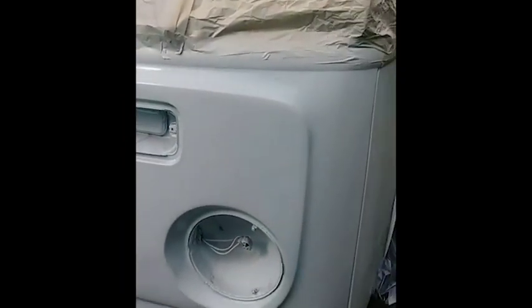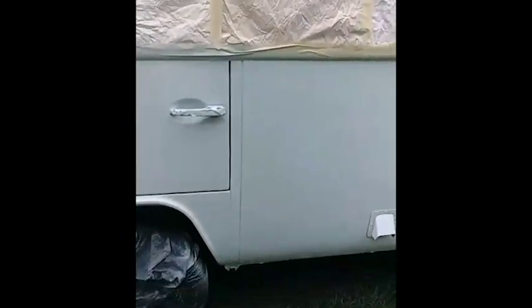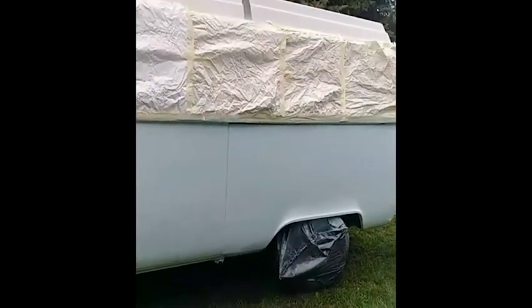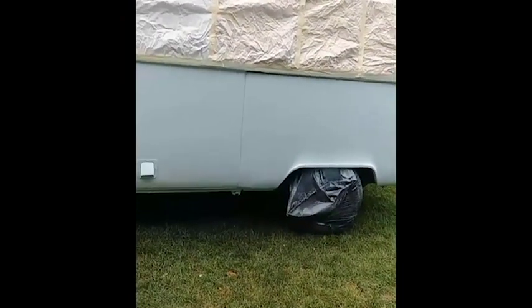Second coat. It's going on really nice. And it's kind of hard to tell if it's blue or not, but you'll see once it's compared to the white. It'll look blue. Right now it just looks really white.